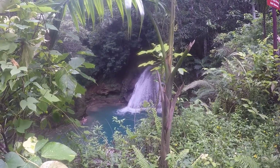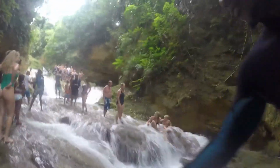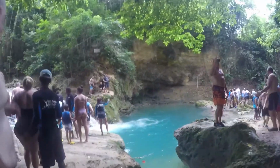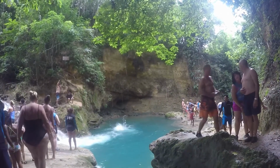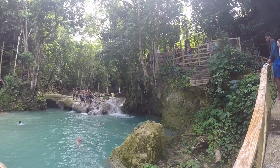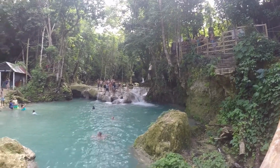But if I had to choose between Dunn's Fall or Blue Hole, I would definitely pick Blue Hole for more activities. You can swim around, you can dive around. There are lots of people that will help you and guide you along the various places to climb up and then go down the waterfalls, kind of with the rapids of the water.